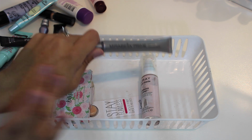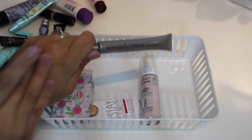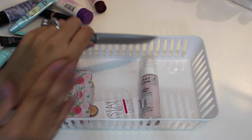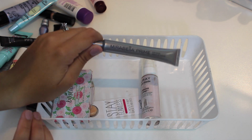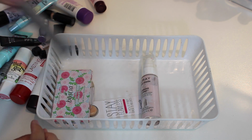Yeah, this one's pretty thin. See, I just don't like that afterfeel. Even though this one doesn't have it as bad, but wow, I like it. It doesn't feel too thick. So yeah, I'm going to keep this one because I really haven't tried it on my face.